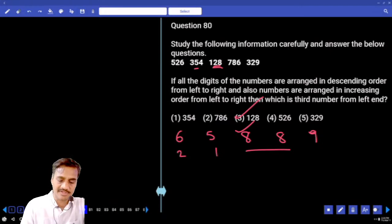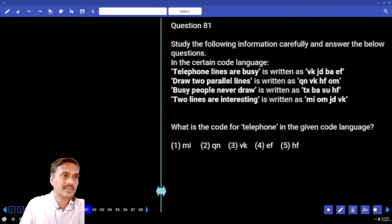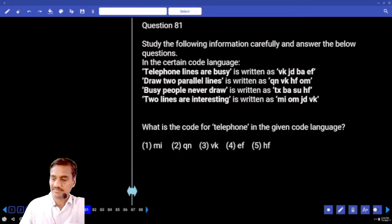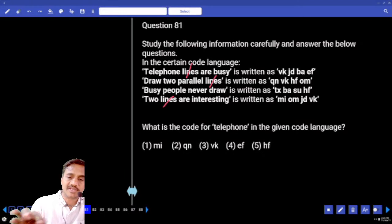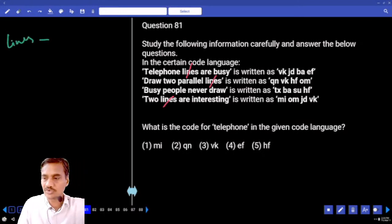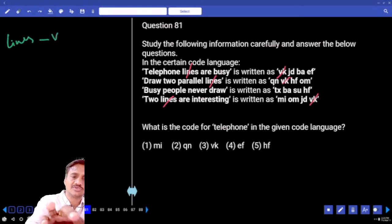Then 80. Then 81 to 84, coding and decoding. Now in this one, telephone lines are busy, and draw two parallel lines. What is the word that is common between the first and the second? Lines. And what is the code that is common here? VK. The code given to the word lines is VK.